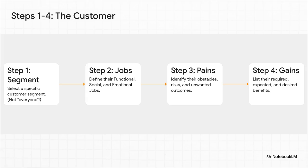So the whole process starts and ends with the customer, and I cannot stress step 1 enough. You have to get specific. Everyone is not a customer. Pick one specific group. From there, you dig deep into their jobs, their pains, and their gains. Get it all out on the table.